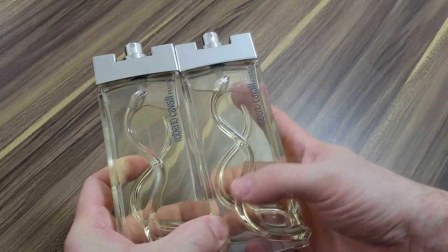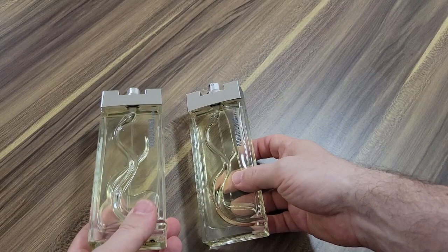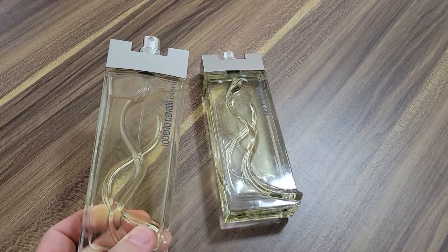This is a pretty popular designer that makes fragrances. A lot of these, you can still get Roberto Cavalli fragrances now. You can get them everywhere. I think the rack stores have them. You can get them online. They're a pretty good price for a pretty decent quality fragrance.